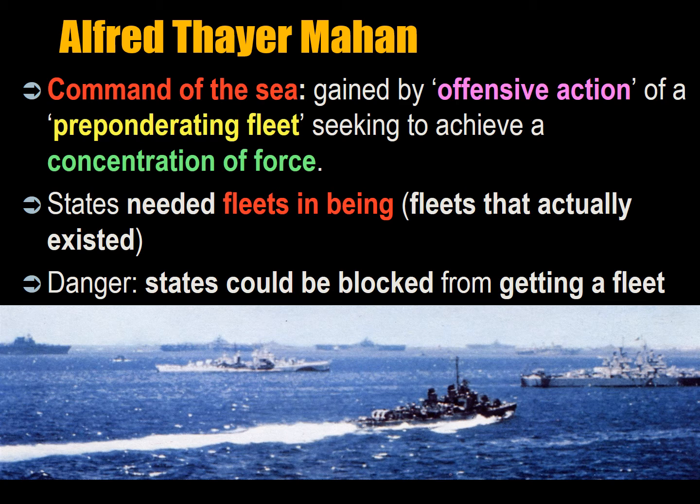In this picture you can see the US Pacific Fleet operating against the Japanese off the coast of Okinawa during the Pacific Campaign of the Second World War.